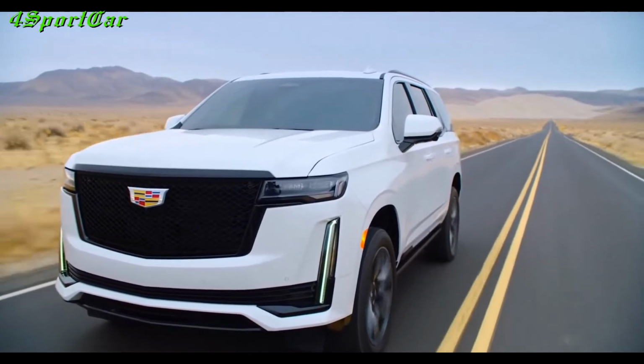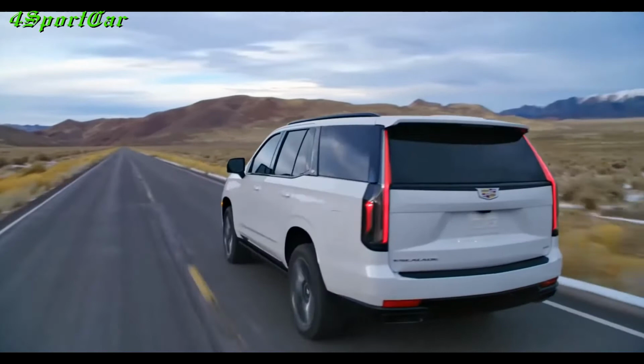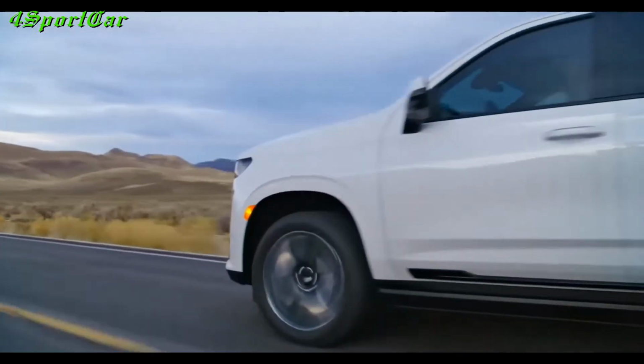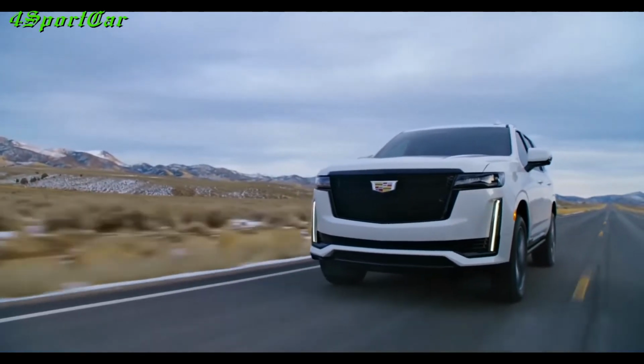It is worth noting that a sport version is provided for the SUV, which is easy to recognize due to the grille with mesh patterns and black decor instead of chrome elements.